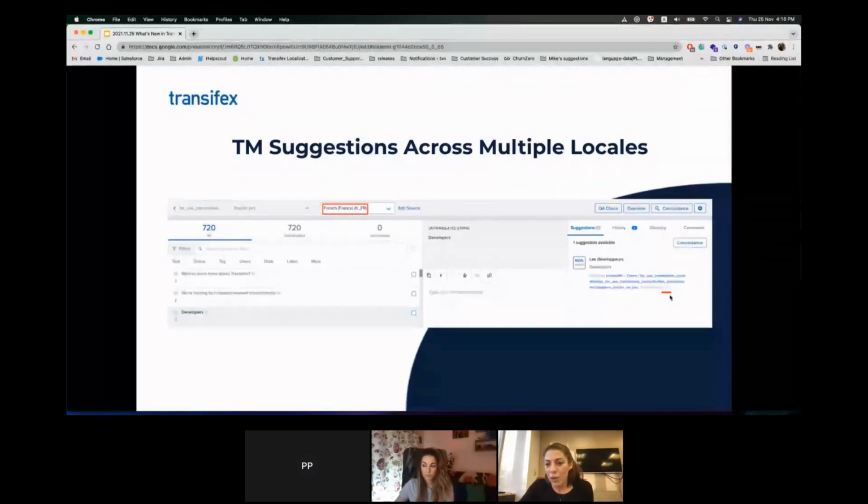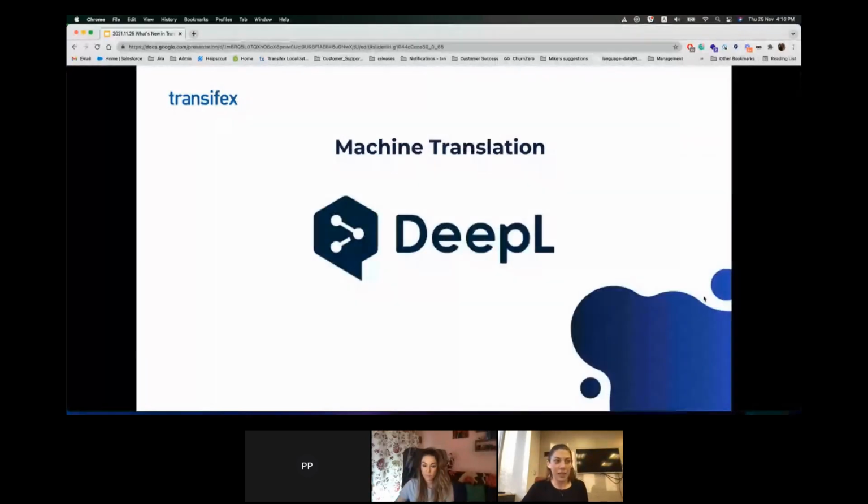The next improvements we are going to present are related to machine translation. Transifex now also supports DeepL, a machine translation service famous for its quality, especially in the European languages. Now, let's focus on that last part.